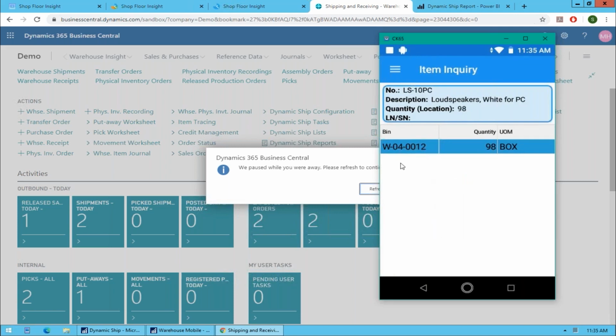Now, if this item lived in multiple bins, I'd see all the bin locations and everything else. If this is a lot tracked item and you have lot warehouse tracking turned on, it could also show me the lot number and expiration date and all that by bin. Okay, so this gives me some ability to drill down and get more detail about this particular item.